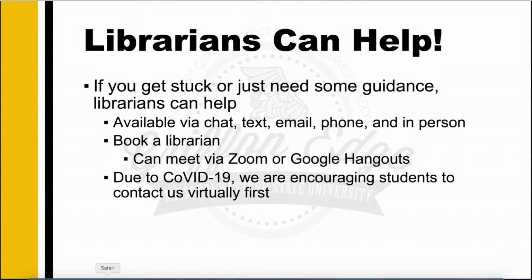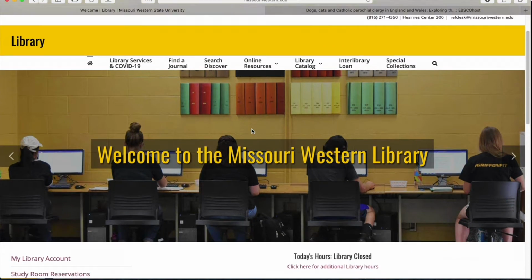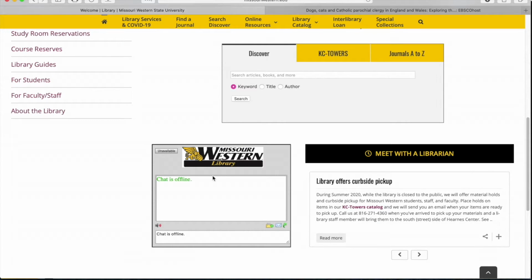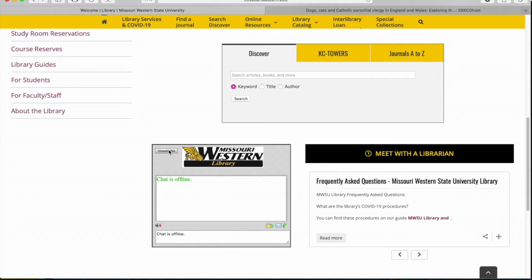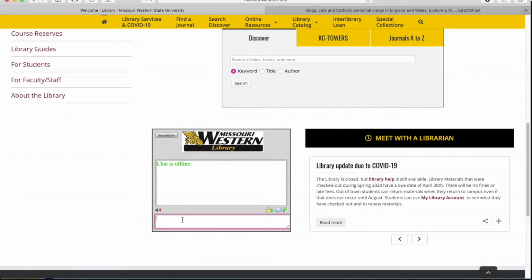So I'm going to go ahead and open back up to the library website. And if you scroll down, you're going to see a chat box right here. As you can see right now, we're closed, so chat is offline. But if we are available, there's going to be a little green box right here that says we're available. So you just type your question into this chat box and a librarian will answer you.